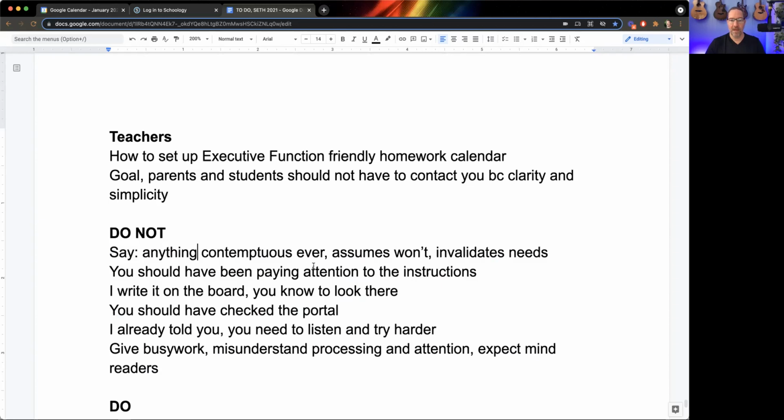Don't, because it assumes a won't. What does that mean? If you're contemptuous or sarcastic in a negative way, these kids feel it. Their nervous systems feel it. And I'm sure all of you here know what I'm talking about. You wouldn't be following my work if you were contemptuous, probably.